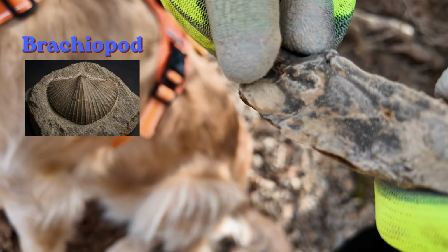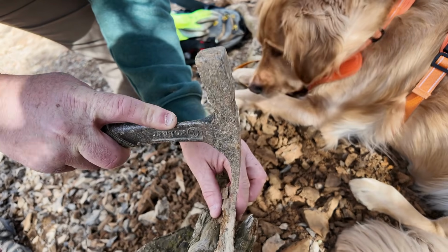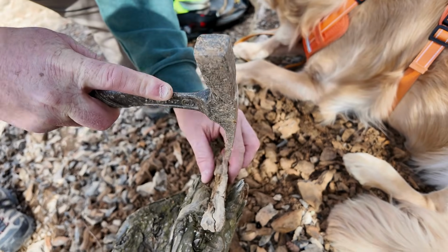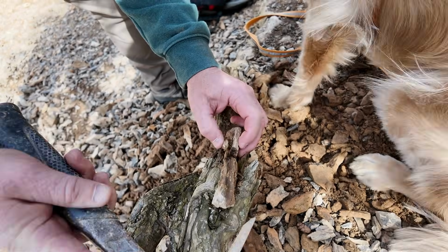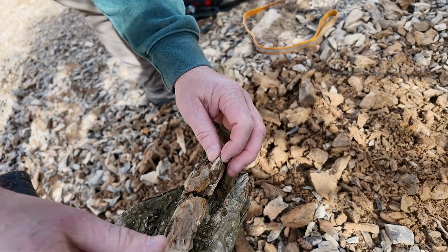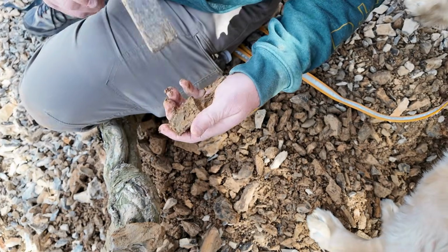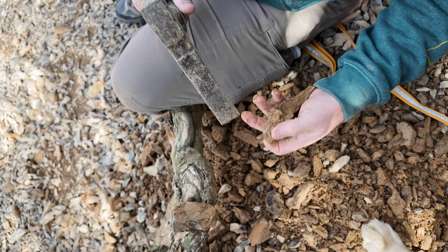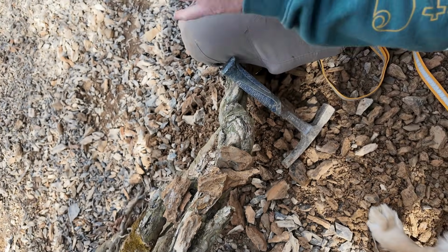We're not exactly sure, but this might be a little shell right here. So DJ's going to split this little piece open. They do split open pretty nicely. Anything? Doesn't look like it. This is where you smash your hand? Yeah, I should probably put my gloves on.